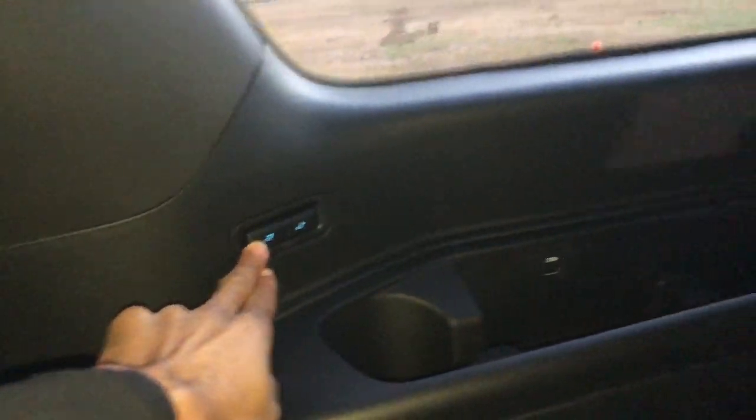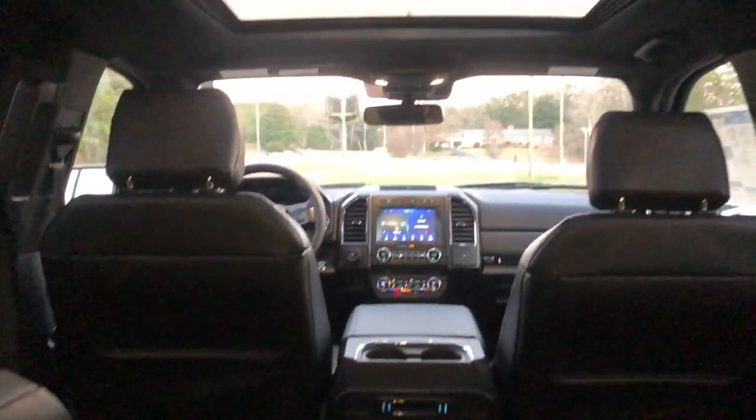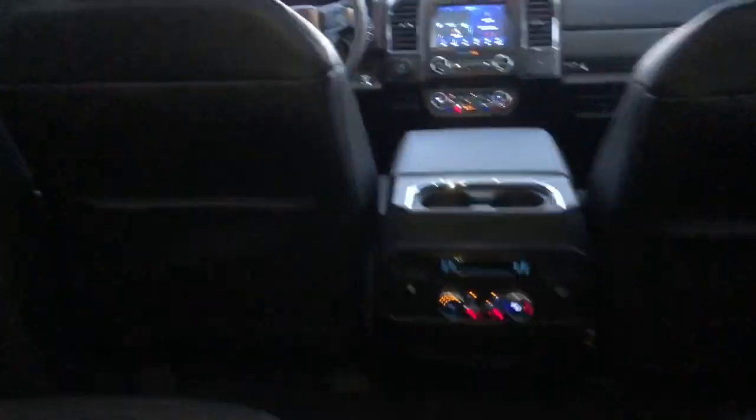This button right here, again, I'm pushing both of these. It's forwards and backwards. I mean, you just have all the customization back here. Anybody back here can be comfortable. And the person sitting in the middle has a perfect view of the inside of this vehicle. It's just gorgeous. You've got cup holders there.